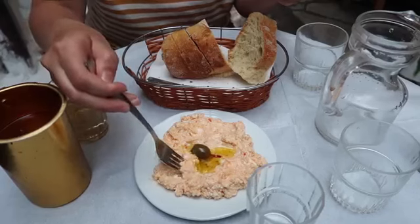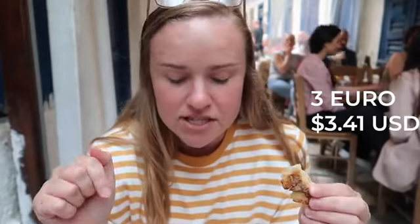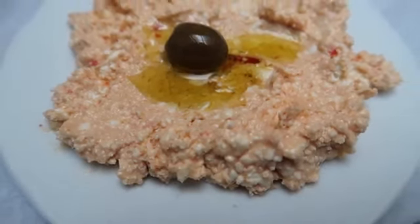So what we ordered was spicy cheese dip. So we were gonna get tzatziki, but like you would expect us to get tzatziki. So we got something different. So spicy. It kind of looked like pimento cheese, but really, I think it's like a red pepper sauce mixed in with crumbled up feta. So it's really salty. It has a really good feta flavor. That olive oil on top. Good, good.